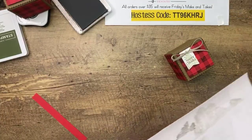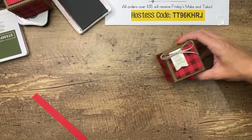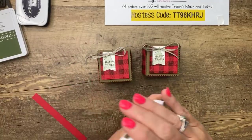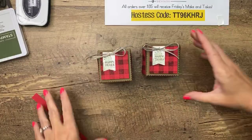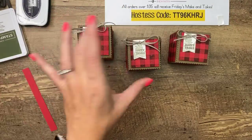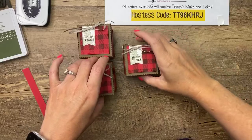This is probably the easier if you needed to make a lot of camping treats. This would be easier than the slider box. Depends on how dedicated you are. But how cute. Party favors. Gosh, that would be so cute.